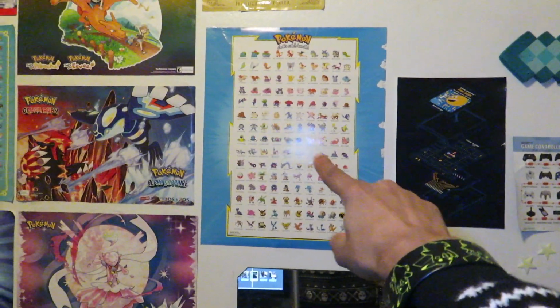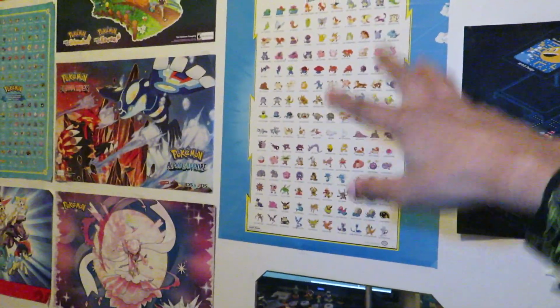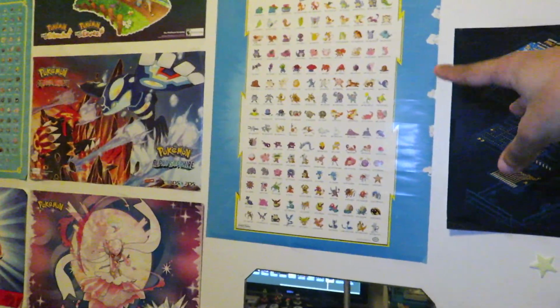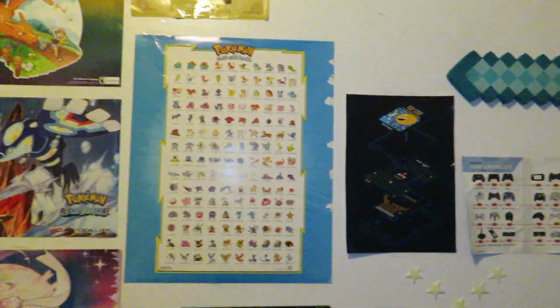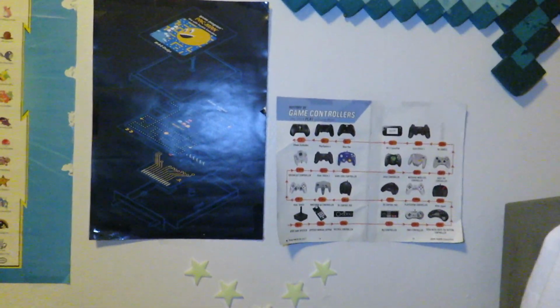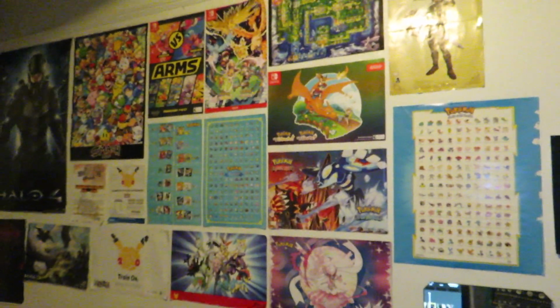This is an original 90s poster, I think this one's from 98, I believe, of all the original 150 Pokemon. Like, Mew is not on here. But yeah, that's an OG poster. That's another poster. It's pretty cool. It's like a dissection of an Atari game, pretty much. It's pretty dope, and that one just has different game controllers on it and stuff. But yeah, that's the wall of posters.